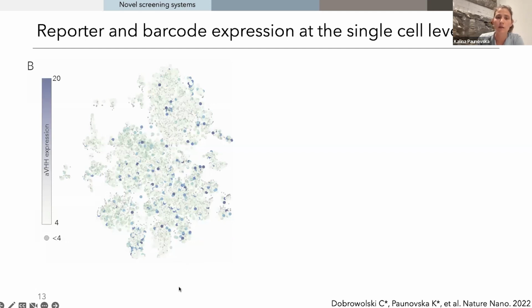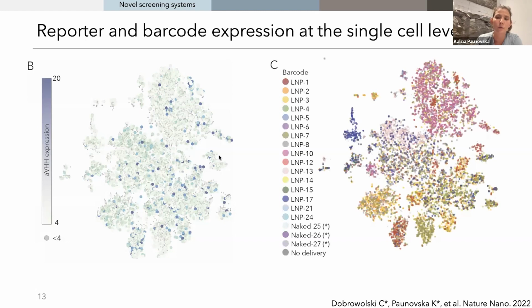And so again, what this allows you to see is the amount of functional delivery that you're getting in each cell, because AVHH protein is the result of the mRNA that we're delivering inside of our LNPs. And then on top of this, what we're really excited about is that you can overlay the expression and biodistribution of each one of these different LNPs in our screen.